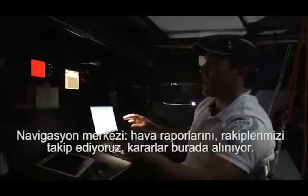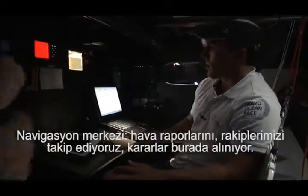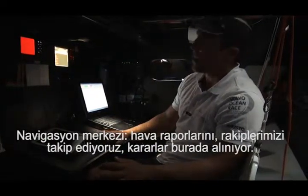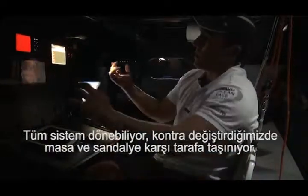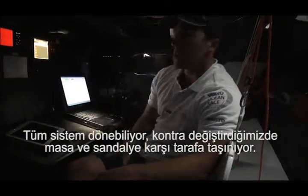Basically this is where all the navigation happens. They download all the weather, plot out our course where we're going to go, see all our competitors, all the decision making happens, and then this whole thing actually spins. So when we tack and switch sides, the seat comes off and you put it on the other side.